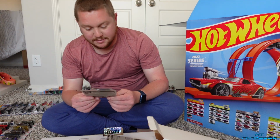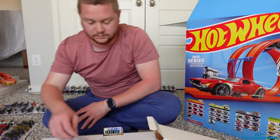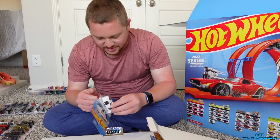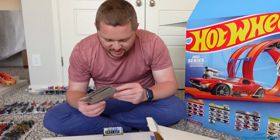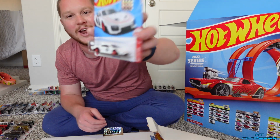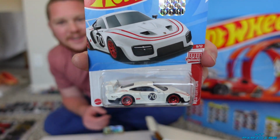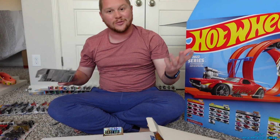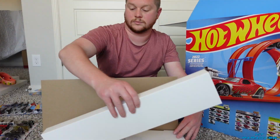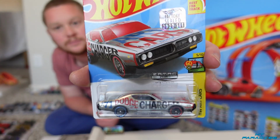And we got the Zamac version of that Nissan GT1. Ooh, I was really wanting to find one of these in the stores as well. The package looks perfect. This is the Porsche 935 Red Edition. So I am super excited about that. I was never able to find one, so fortunately now I have one in my collection. Okay, so we got 71 Dodge Charger Zamac.